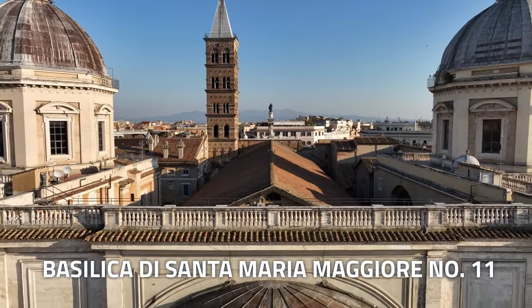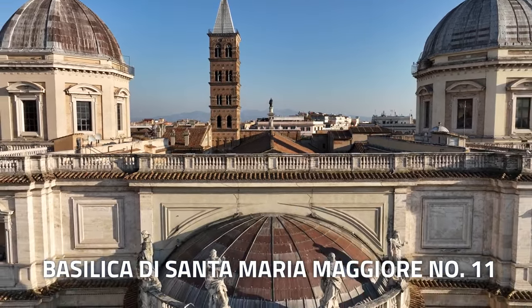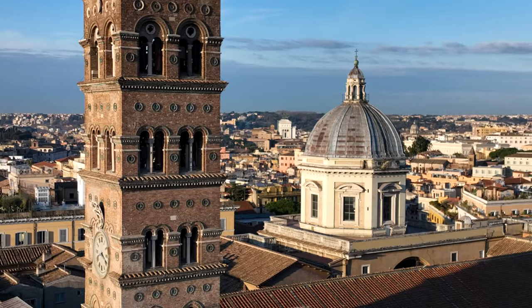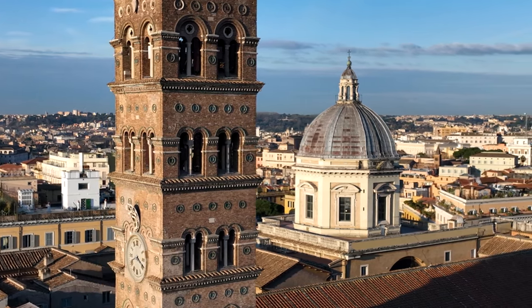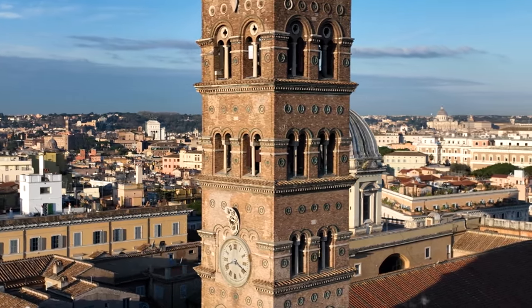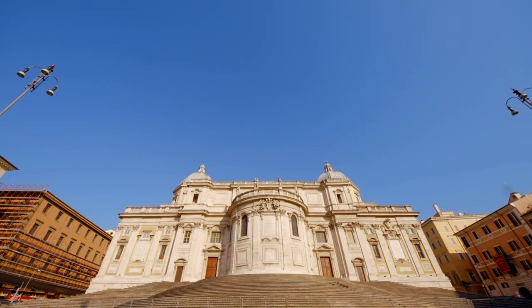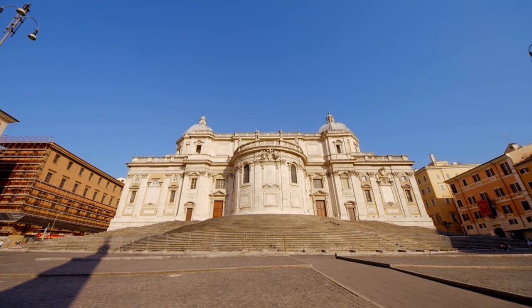Basilica di Santa Maria Maggiore, number 11. The Basilica di Santa Maria Maggiore, one of Rome's four major basilicas, is a triumph of Romanesque and Baroque architecture. Dating back to the 5th century, the basilica is dedicated to the Virgin Mary.